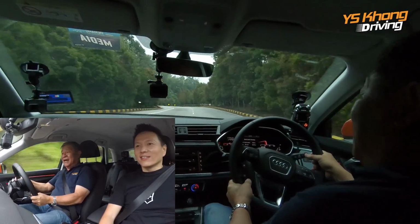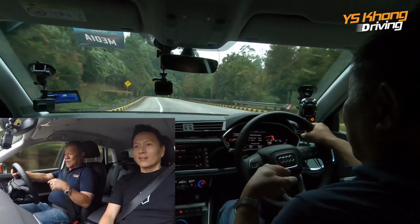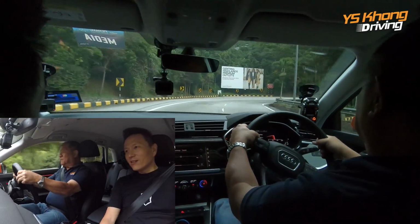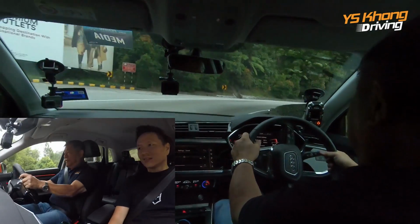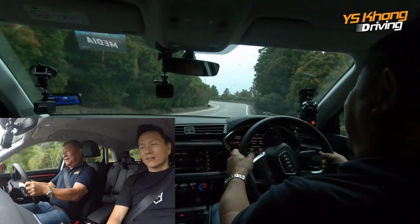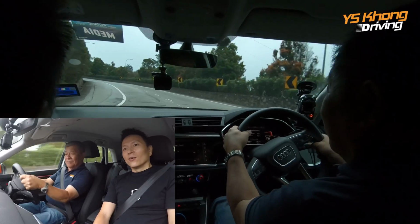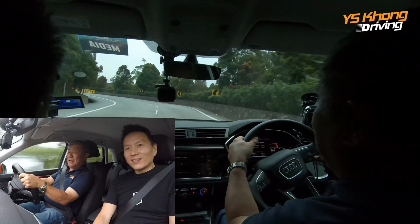Okay, actually understeer is partly due to the car and also partly due to the driver. So for example, if you set up the car properly and transfer the weight to the front before the turn, then it won't understeer long. Wow. And you go at the right speed.